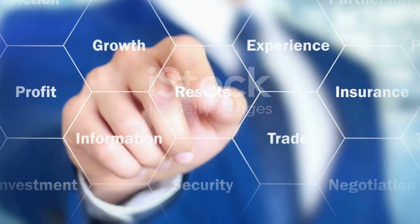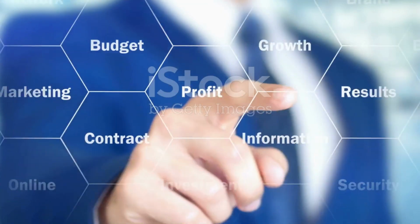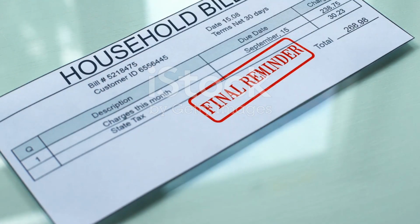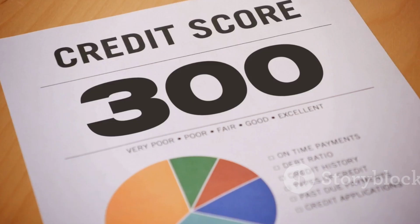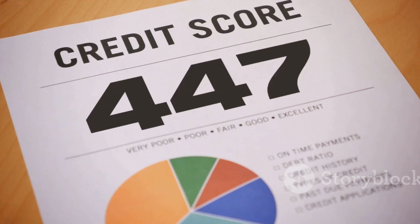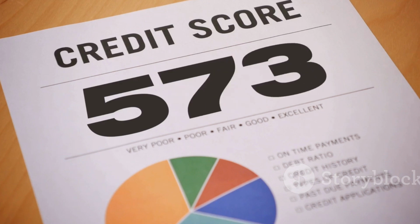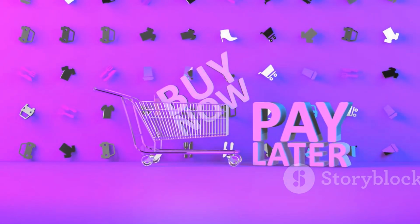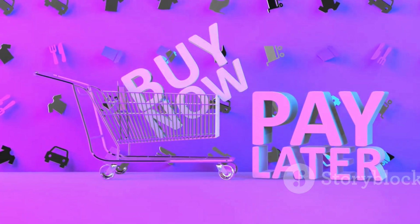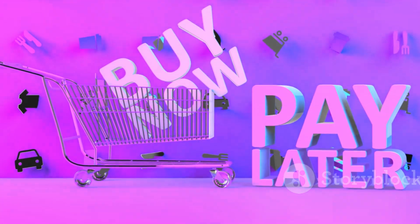If you miss payments, those can be reported to credit bureaus and even sent to collections, which can seriously damage your credit history. Late payments can trigger a cascade of negative consequences, impacting your ability to secure loans or credit in the future. The Consumer Financial Protection Bureau found that frequent BNPL users often have lower credit scores and annual incomes between $20,000 and $50,000. This suggests a correlation between BNPL usage and financial vulnerability, highlighting the need for caution.